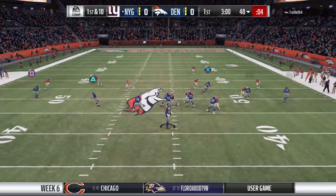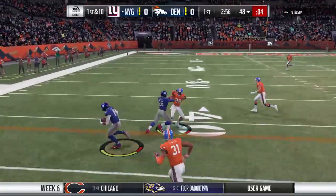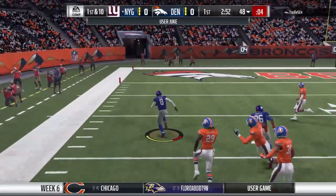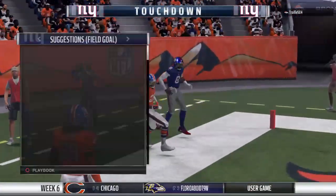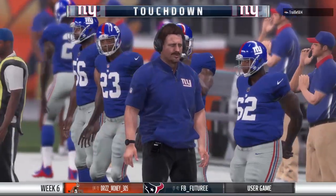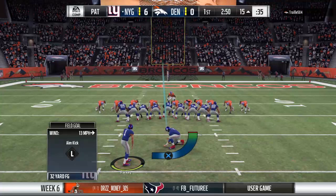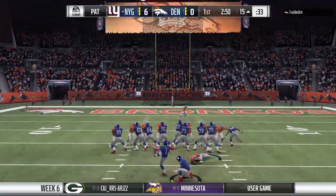Need to get the play off quickly. Here's Taylor dancing to his left. Room to run inside the 40. Slips past him. Where'd he go? And all the way in. Touchdown, New York. Tyrod Taylor, his 6th touchdown of the season. And the Giants are going to take a first-quarter lead.